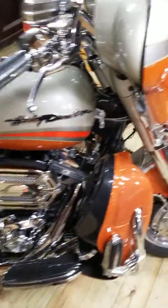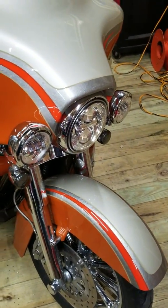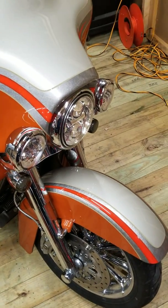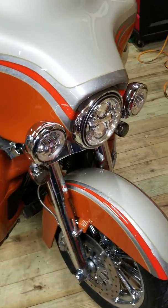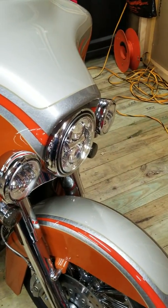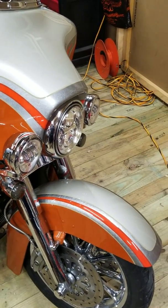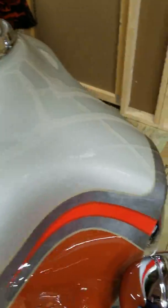So let's get started on this. Now, we'll start at the front. And as you can see, now this is a 2009, so back then, the CVOs did not come with Daymaker headlights. They did come with the halogen lights, the stock halogen lights. And Brian has actually put the Daymakers in, and it makes a hell of a difference at night. I'll tell you that right now, compared to the stock headlights, which is actually on my bike, which you'll see a review later on in the week. And we'll actually go ahead and turn them on so you can see.